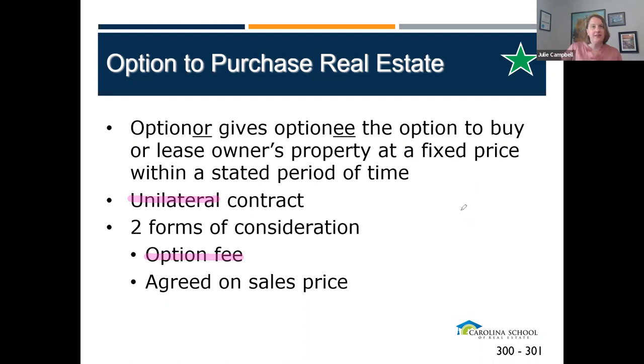Again, the difference is the buyer hasn't agreed to buy. That's the difference in an option and a due diligence. The buyer has not agreed to buy. They've just requested an option period of time, it's all negotiable, to decide if they want to buy or not. They're basically locking the property down.